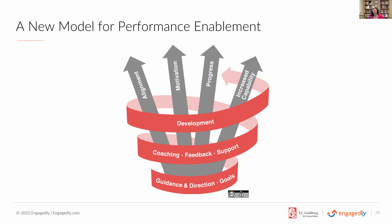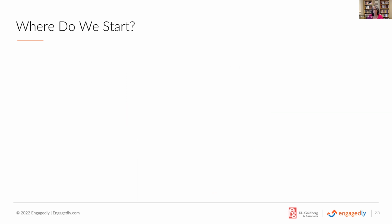So this ongoing process creates a virtuous upward spiral that helps individuals and teams build the resources and the capabilities that they need to maintain motivation and confidence to sustain performance. And I believe this model of performance enablement will help create alignment within the company. It increases motivation, it influences progress, and builds increased capability.